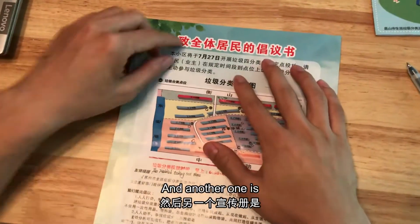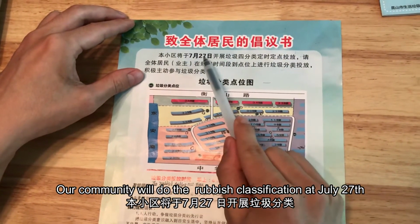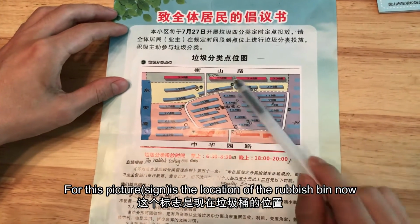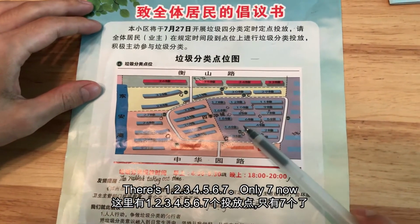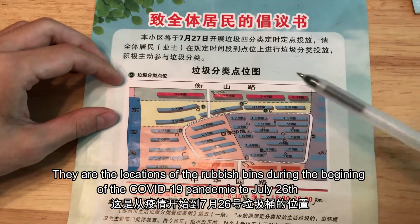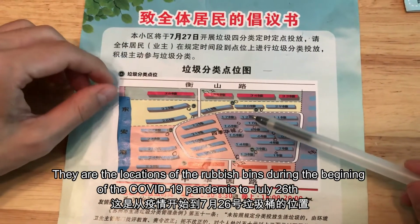And another one is that our community will do the rubbish classification from July 27th. And here's the map of the community. This picture shows the locations of the rubbish bins now. There's 1, 2, 3, 4, 5, 6, 7. Yeah, only 7 now. The black circles here are the locations of the rubbish bins from the beginning of the COVID-19 pandemic to July 26th.